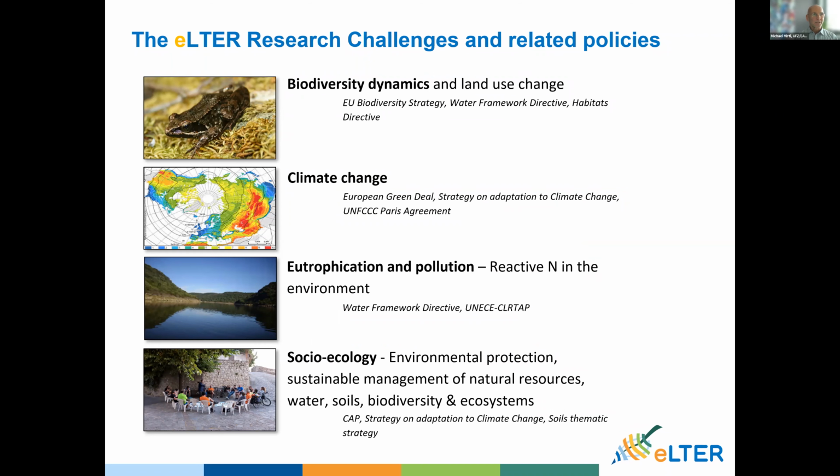If we want to implement the whole system approach, it's clear that disciplinary communities need to interact with eLTER specificity, that they do that at the same places, the eLTER sites and the LTSER platforms. And eLTER research challenges reflect that broad variety of disciplines that need to interact, ranging from research on biodiversity dynamics, climate change, eutrophication and pollution, and socioecology. And we indicate here in these slides the related political frameworks in Europe, because in the end, what eLTER does all the time relates to these political frameworks, and pretty much of eLTER's servicing and service provisioning and data production aims at feeding into these mechanisms and frameworks.